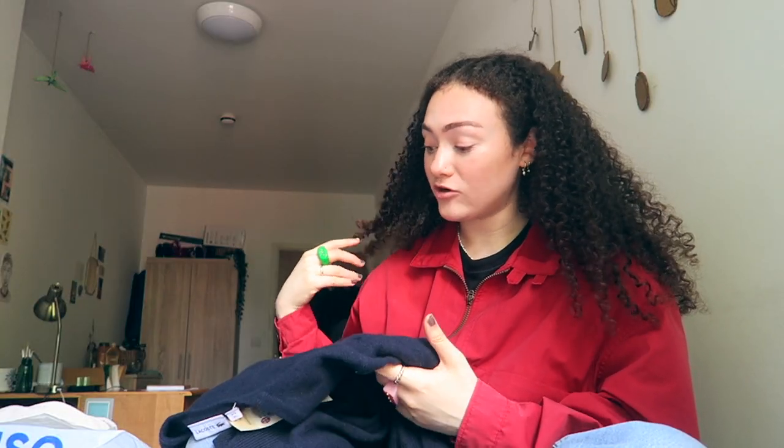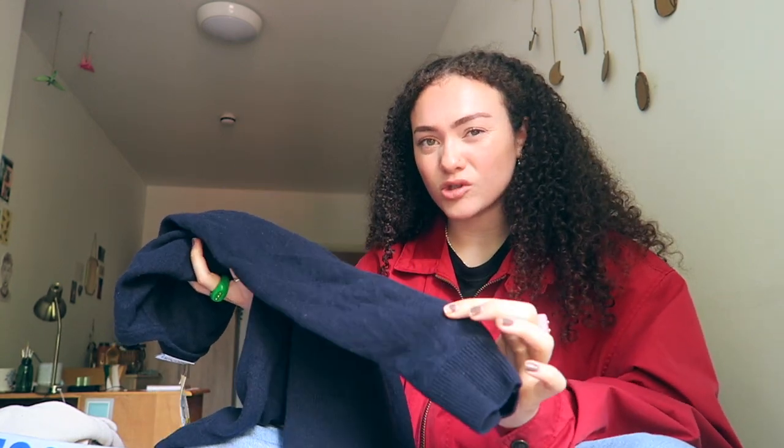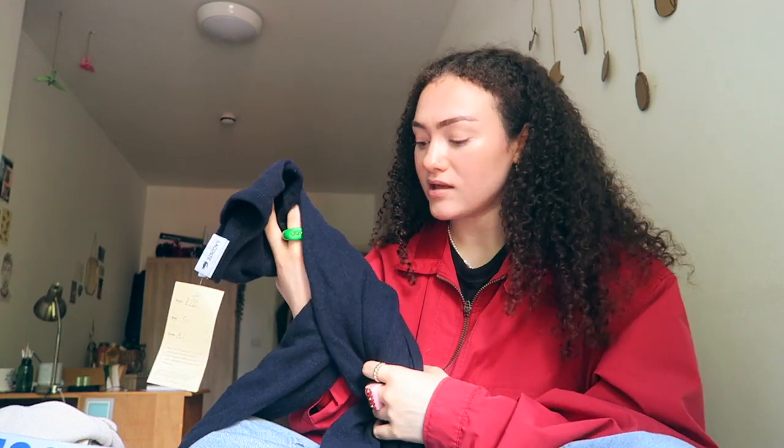And this was £20, which again is pricey for a charity shop, but for a vintage shop, that's actually pretty good. This is a wool jumper and it is so incredibly soft. I also love this color and don't have any jumpers this color. It's in very good condition. And I think this is gonna be perfect for autumn, winter, because it's not super thick, so I can wear something underneath it as well. I'm gonna try it on for you.